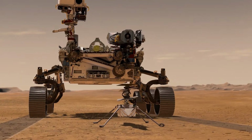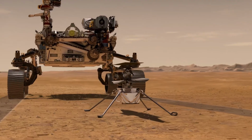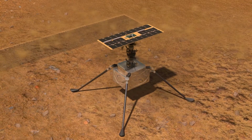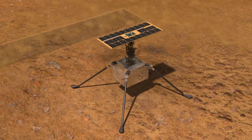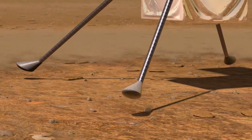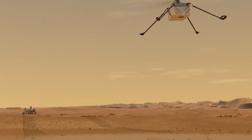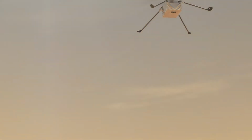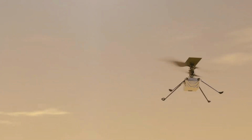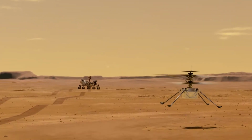Our experiment window is 30 Martian days. So we have planned up to 5 flights of incremental difficulty. Very first flight, the main thing is we want to get the legs off the ground, and so we will basically go up about 3 meters and we'll hover there and then we'll come down again, and that will be the first really major milestone.